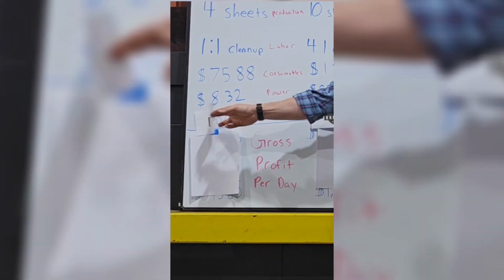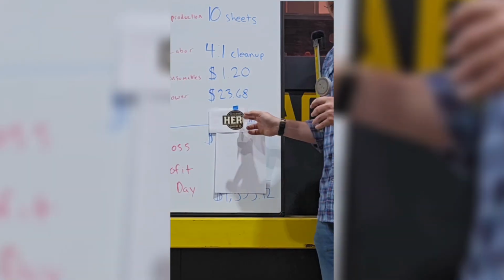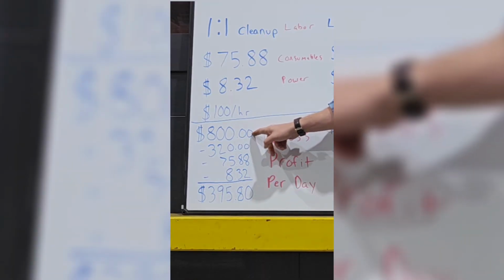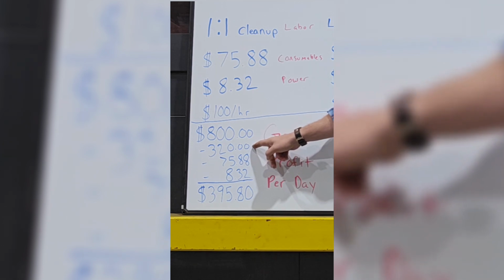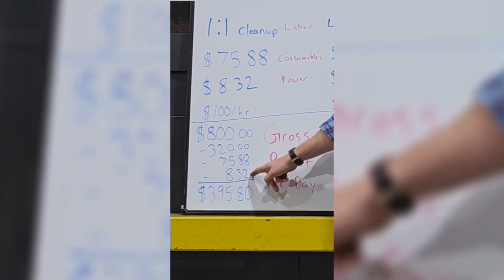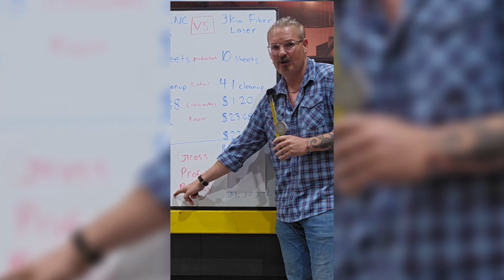What can you charge for each? A 65 amp CNC plasma table can earn about $100 an hour, and a 3 kilowatt fiber laser can earn about $220 an hour. In an 8-hour day, you can charge $800. You've got $320 in labor between cutting and cleaning up. You have $75.88 in consumables and $8.32 in power consumption. That leaves you with $395 in gross profit per day.